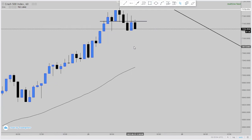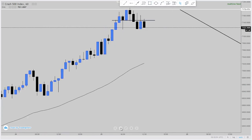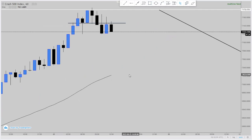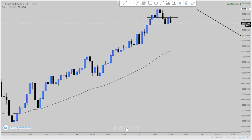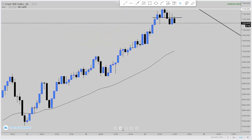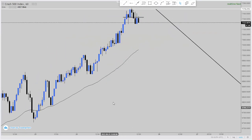I just wanted to see the confirmation on the smaller time frames. Once you have it, you're okay. So the target I showed you on the daily, the trend line, just have it with you. But so far so good. So I think Crash 500 is okay.